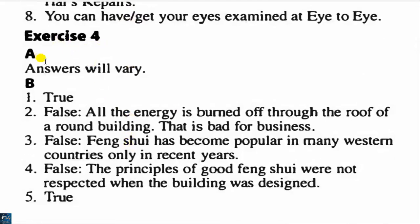Exercise 4. A. Answers will vary. B. 1. True. 2. False. All the energy is burned off through the roof of a round building. That's bad for business. 3. False. Feng Shui has become popular in many Western countries only in recent years. 4. False. The principles of good Feng Shui were not respected when the building was designed. 5. True.